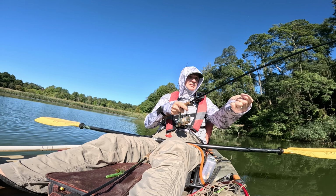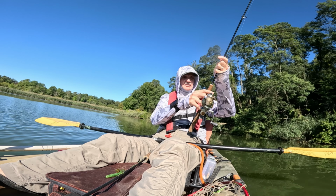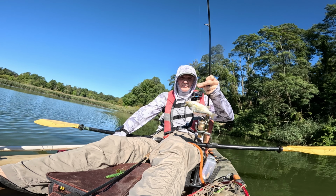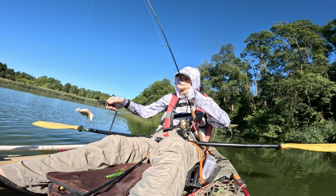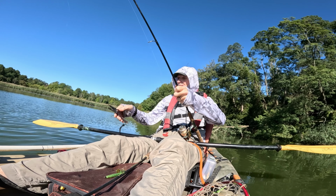I got another one, another white perch. Boy, look at the way he's hooked. It's all tangled up here. Oh no, he took my lure.